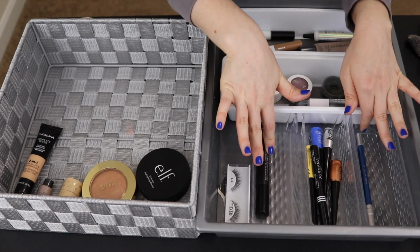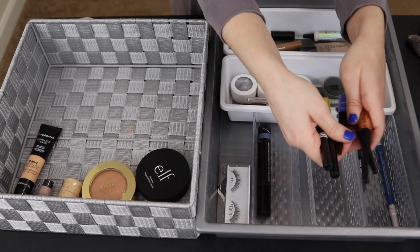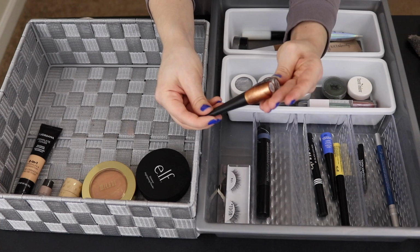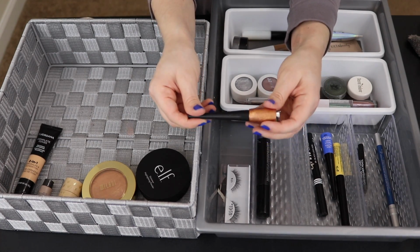Then I have my one mascara. Then I have all these eyeliners. You know, I think I'm ready to say goodbye to these e.l.f. glitter liners. I've had these for a long time.